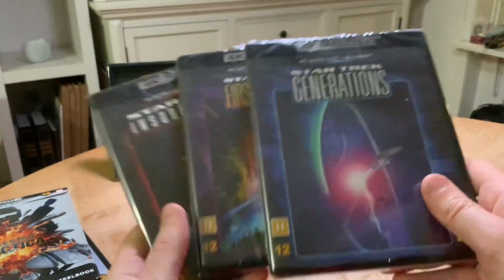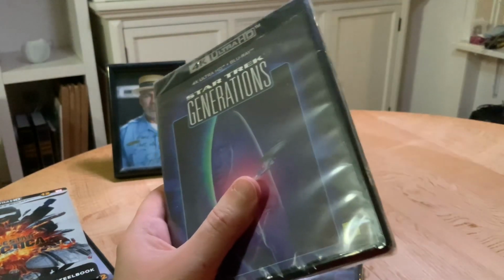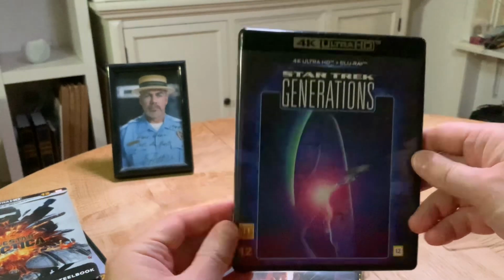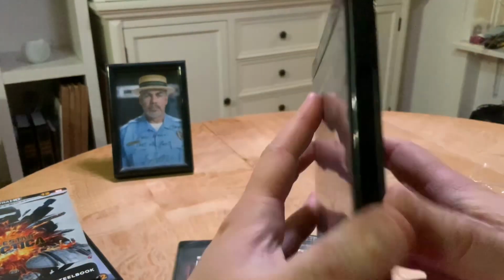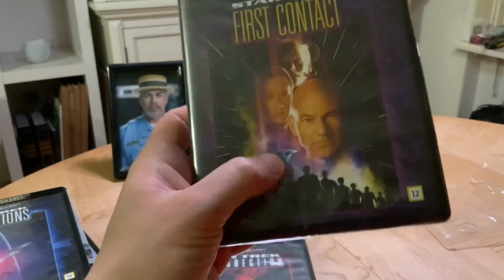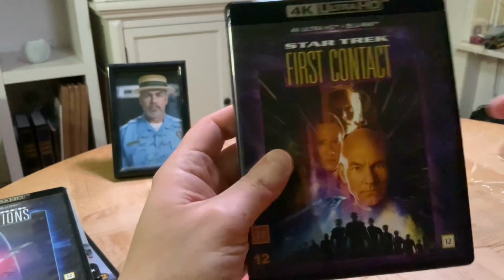And the last three ones are Star Trek. Let's start with Generations. I think this is the only Star Trek movie that I've seen in all its length. I'm not the biggest Star Trek fan, but I will keep the movies here as well, to see if I like them.